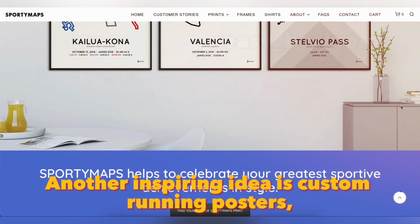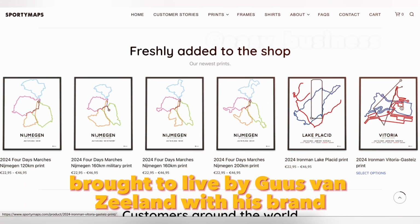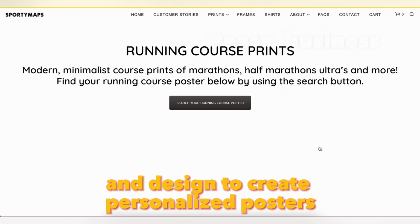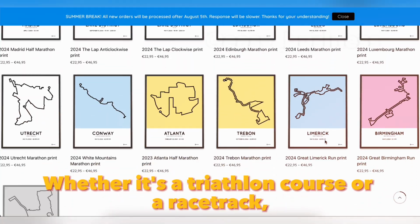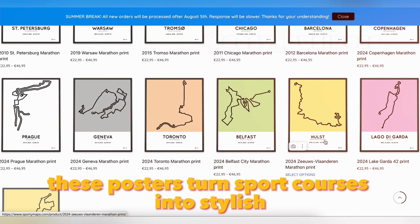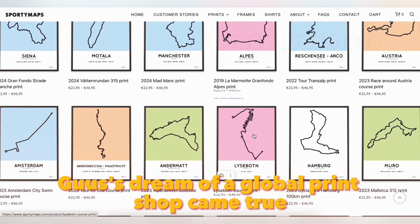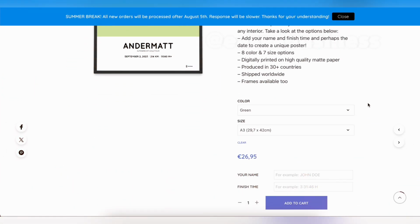Another inspiring idea is custom running posters brought to life by Guus van Zeeland with his brand Sporty Maps. Founded in 2015, Sporty Maps combines Guus's passion for running and design to create personalized posters that celebrate athletic achievements. Whether it's a triathlon course or a racetrack, these posters turn sport courses into stylish graphic art. Sporty Maps now offers over 1,850 different courses and continues to grow. Guus's dream of a global print shop came true without the need for physical assets.